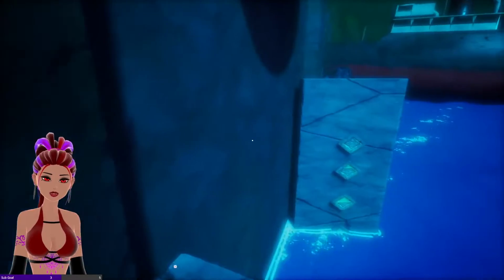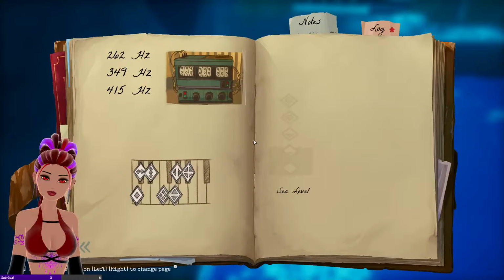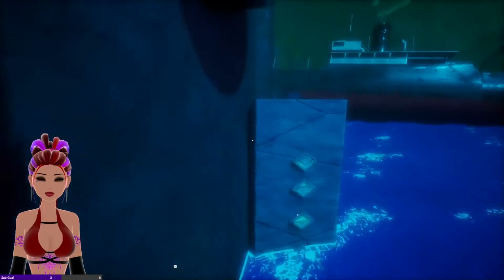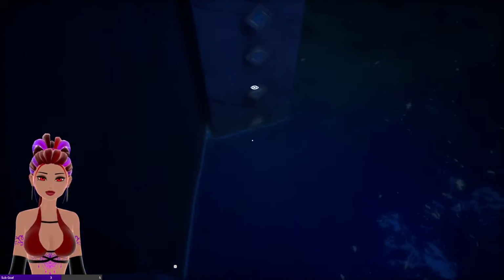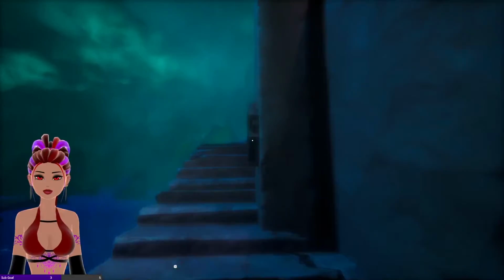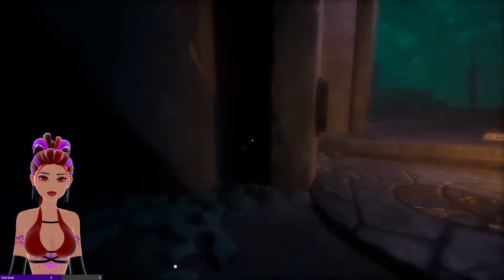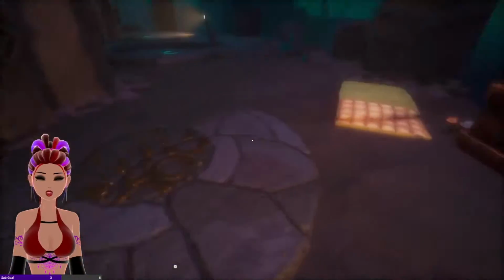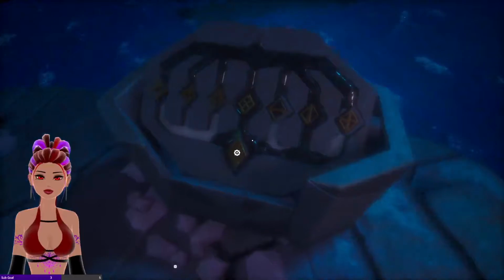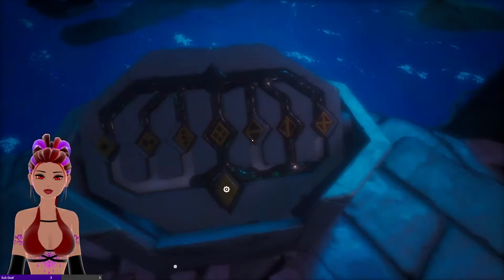Well, how do we know which one to open or close? Those symbols seem to indicate the height of the tide. Interesting. Is that it? How do we know what open and close though? Is it close, close, close, open? Close, open, open?